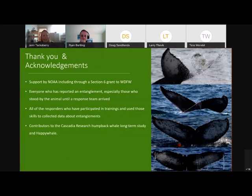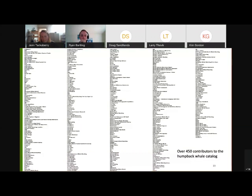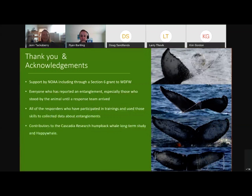With that, I just want to say thank you. We want to say thank you to NOAA and to everyone who has reported entanglement, who has stood by a whale till the response team has arrived, and all the responders or trained folks that have taken images of these whales and collected data on the entanglement, and also the contributors to Cascadia's humpback catalog and Happy Whale. And just to give you a brief look, there are over 450 different contributors to the catalog, and that just goes to show how much effort it takes to collect 40 plus years of data on a coastwide population. And with that, thank you.